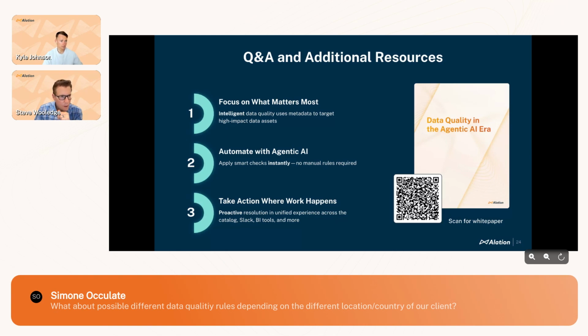Awesome. Can a user search or discover by DQ dimensions? For example, can I search for all accuracy related checks? Good question. We do report on an accuracy level from an aggregate view. When it comes to how we report, it's more on a monitor level. So you would go down to a table or a monitor and you could view all the accuracy checks from that point of view.